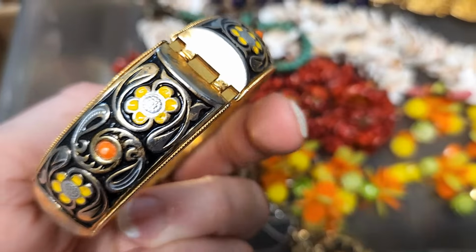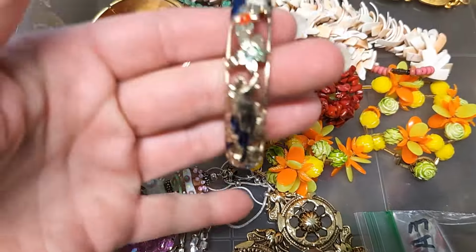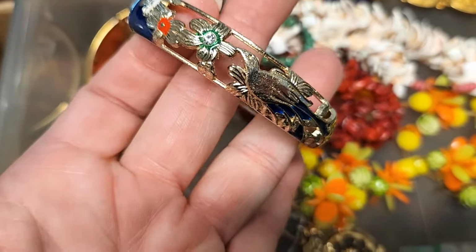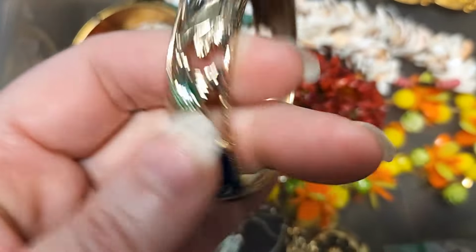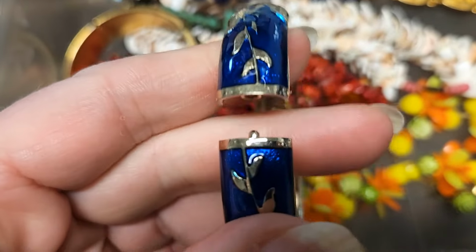It's like a stretch one with enamel design. Here's another one that's open work. It's got this lovely bird design on it. That's kind of why I picked it up. I don't pick up these too much anymore, these hinged ones. They used to sell good, but not so much anymore. It's just a clamper.